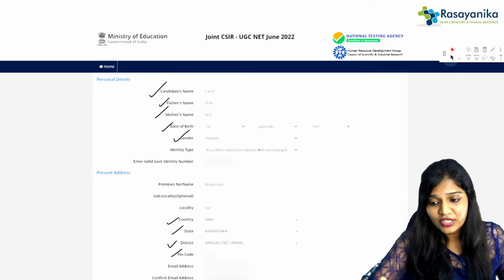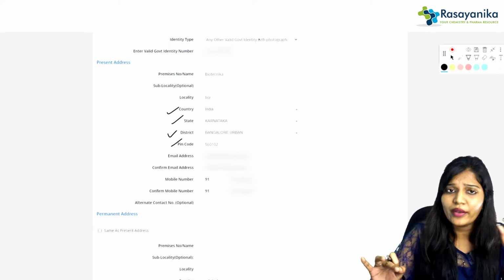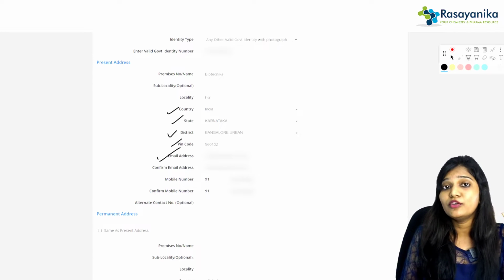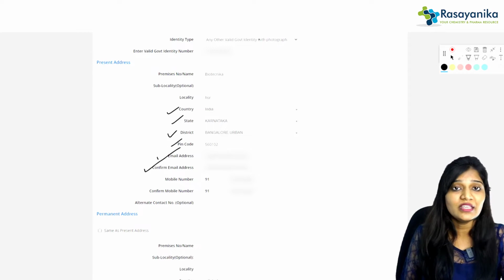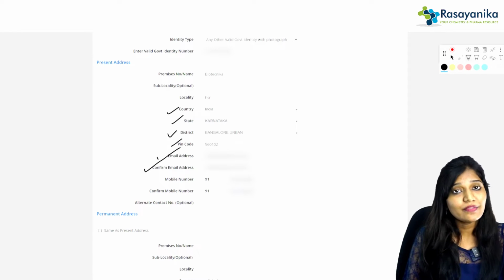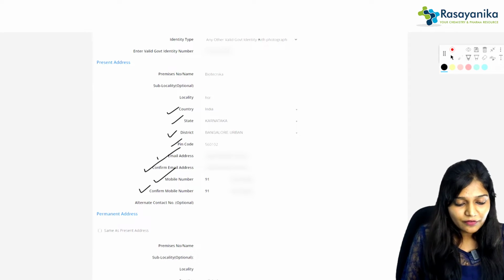And very important, this is very, very important, because all the notifications you will get only in your email ID, and all the updates will be coming to your email ID. So make sure you're typing your email address, and when you're confirming your email address, type it properly. And the next most important thing in your registration process is your phone number. Your email ID and the phone number are the most important things that you're going to enter while doing your registration process. So confirm your mobile number.